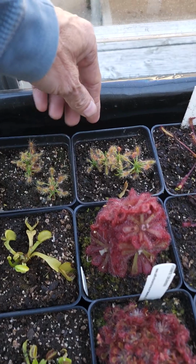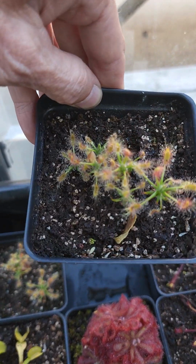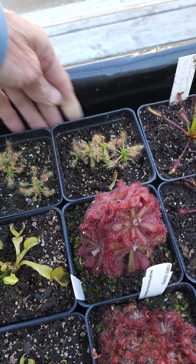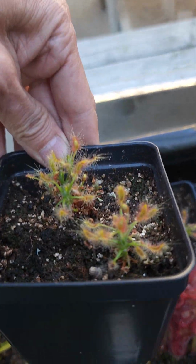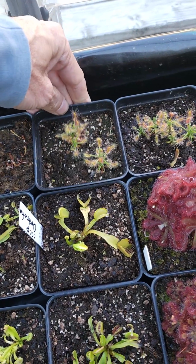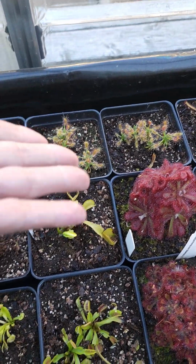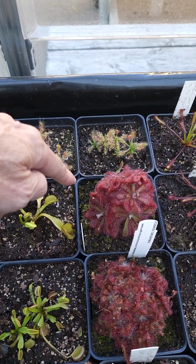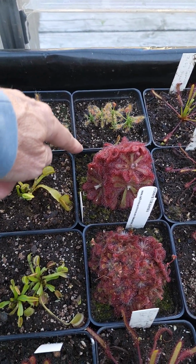My Scorpioids, these came out of my tissue culture tubes. As you can see, growing right along. So they do hold for several months in the tissue culture tubes. The gamma does, and then I just plant the gamma up, and then you have Scorpioids. So I feel I can provide Scorpioids year-round.